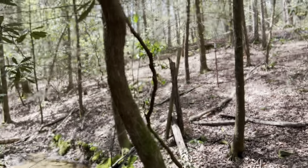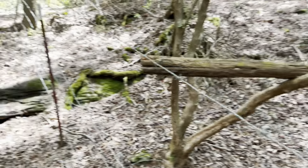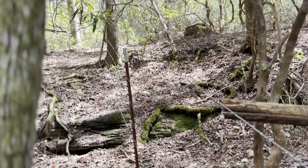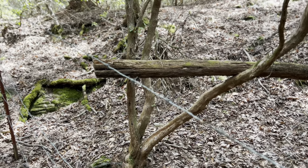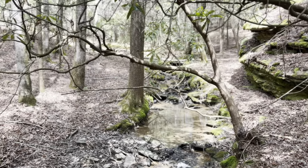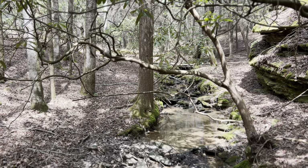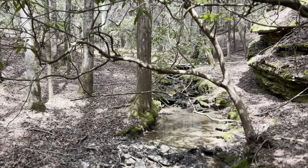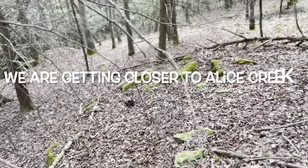Now, right here is a fence going up through the property here. And I just want to make sure. All right, I'm going to cut this off. I'm going to look at my map real quick and see where we are at in relation to the boundary line. All right, and we're back.